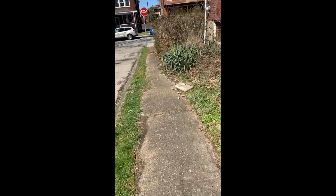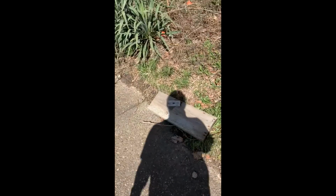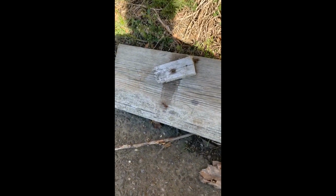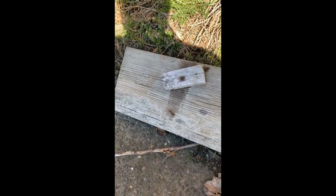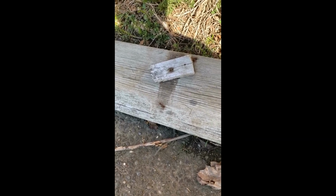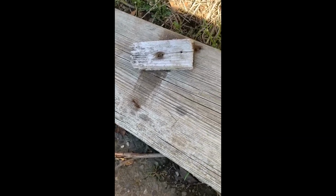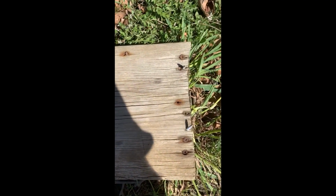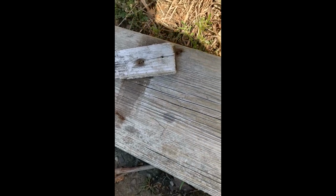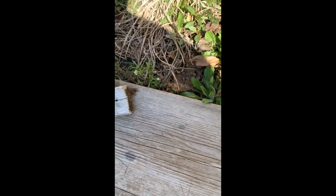All right, I'm walking down the street here and I see this piece of wood that's just right on the side. I'm going to get down and see what might be underneath it. Now, it's really important if you're going to do this to be careful because there could be glass, or I can see on this board that there are some screws. So I'm going to be really cautious about that, but I'm going to slowly lift it up and see what's living underneath.